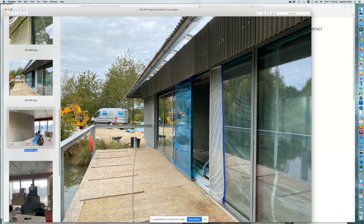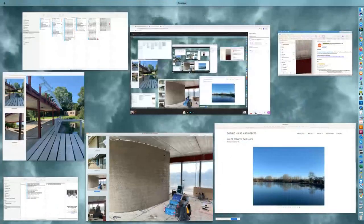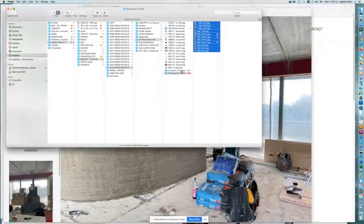So I know what I want to do. Why did I lay it out in a certain way? I don't know if you noticed the plan. Did I show you the plan? Maybe I didn't. I should show you the plan to explain why we've got curved walls in there.